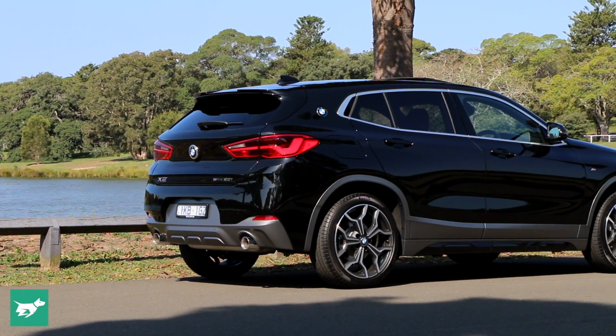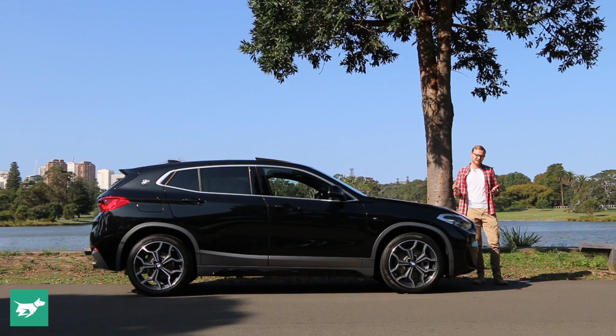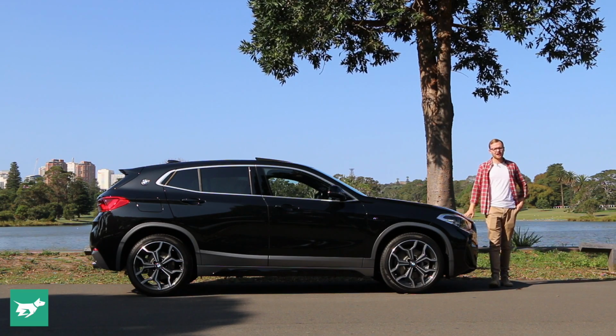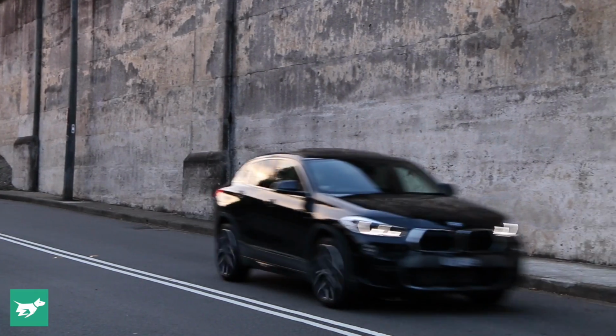However, it isn't as simple as that, because actually, the X2 is a pretty different car behind the wheel to the X1 front-wheel drive SUV that it's based on. In fact, in our time with the car, we find that it's a little bit sportier, a little bit more refined, and a bit more interesting to drive as well.